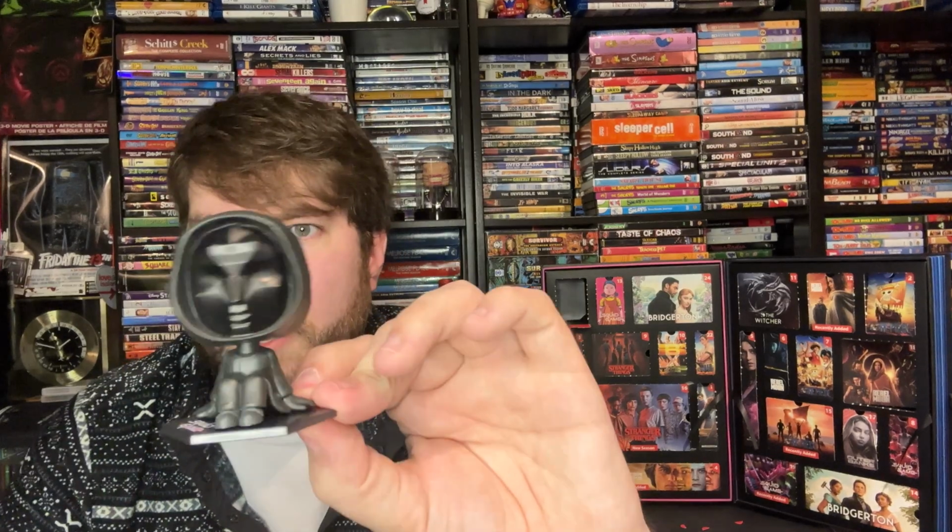Now we're on to 23, which is up here. Another Squid Game thing. I am all down for Squid Game items. So we have another bag. So I assume this is going to be another figurine. And we have a stand. And this is our Frontman bobblehead. So there you go, the little Frontman bobblehead.